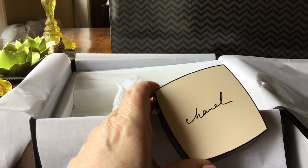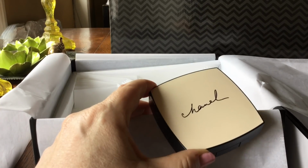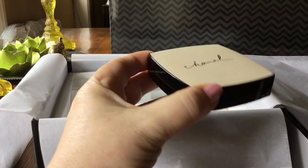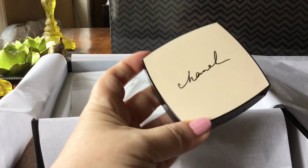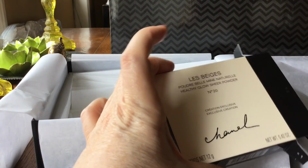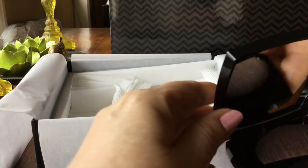Here's why I wanted this other one, because it's the first packaging I've ever seen that has Chanel actually written on the top of the compact. I just think that is so chic, I could not resist. So I bought it in the second to lightest, number 20. Here's what it looks like inside.